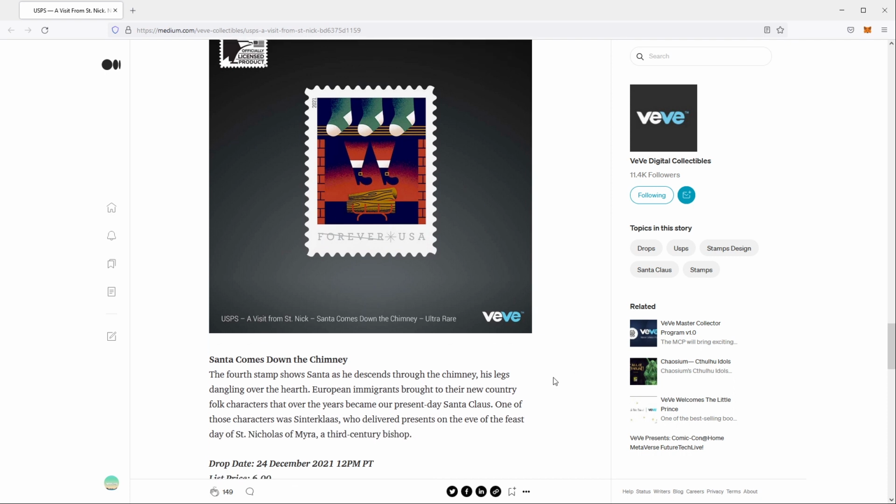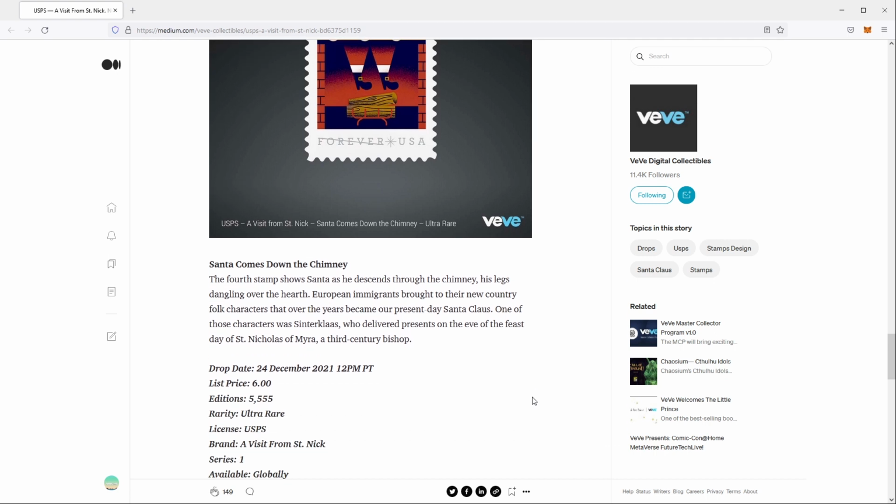Looks like he's stuck in a chimney like always. This is almost like a childhood type of image. You kind of picture Santa coming down with the stockings and Santa coming in a chimney. I think that's a pretty iconic image. Having an edition size of 5,555, this is the highest rarity, and I would give it, just being the ultra rare, the price point of 350.